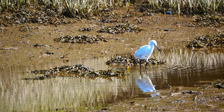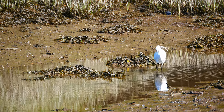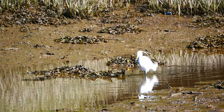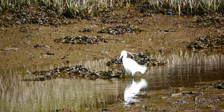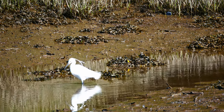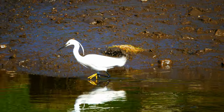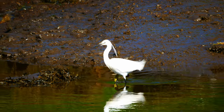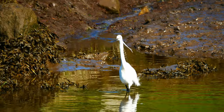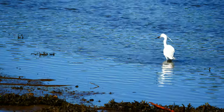Whenever I come to Lerin, there always seems to be a solitary little egret fishing. Watch how it's vibrating its feet. It's trying to persuade the fish to betray themselves by moving. This sudden little dance seems to have the same purpose, but it misses.